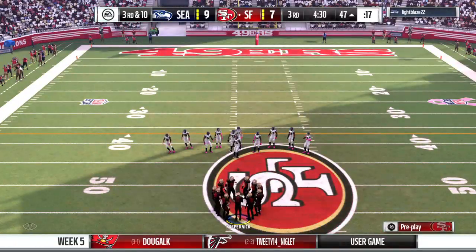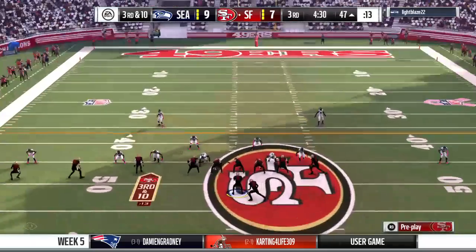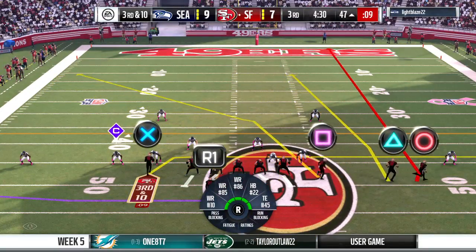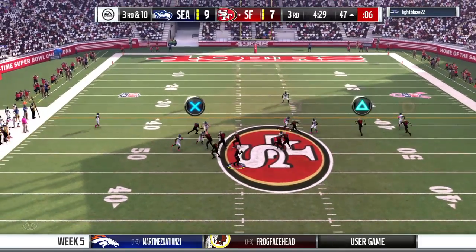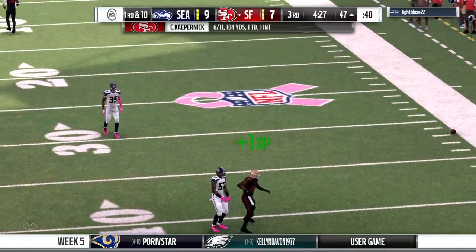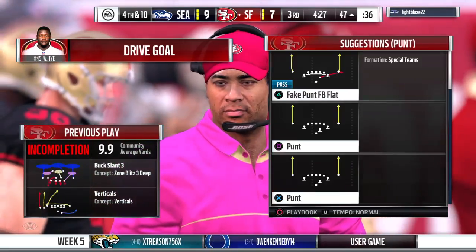And the offense looking to pick up the first down after the second down incompletion. A nickel look by Seattle on 3rd down. Yep, 5 defensive backs now. On 3rd and long, it's Kaepernick. Hard throw, incomplete. Will tie the intended receiver. And 4th down coming up.